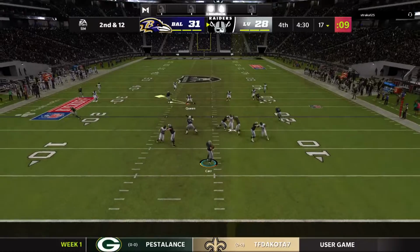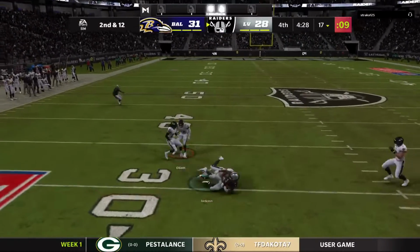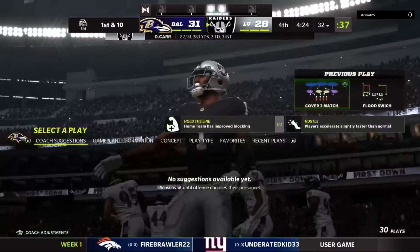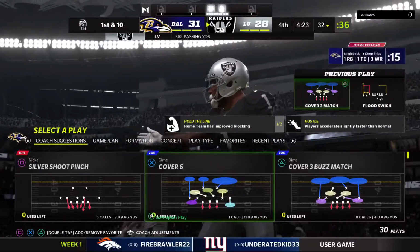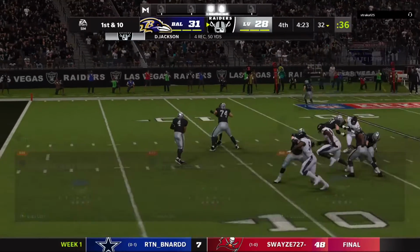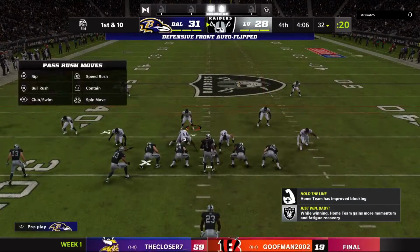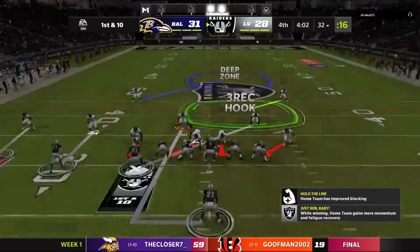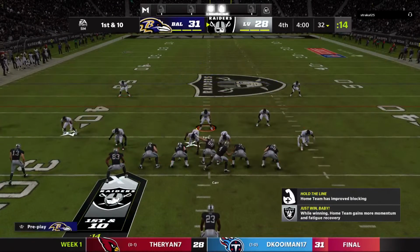On 2nd and 12, Carr. He gets it complete to Jackson. And he's got it past the 30 before he's hit and dropped. Tell you what, he's been able to put the ball in some tight spots all game long. That throw, no different. Yeah, a lot of people would call it a gutsy type of a throw. I think he looks at it as, I can do it, so it's not that big of a deal to me, and I'm going to keep firing.